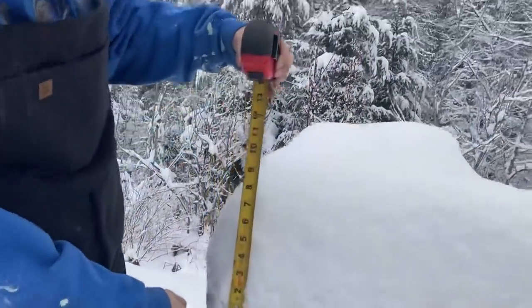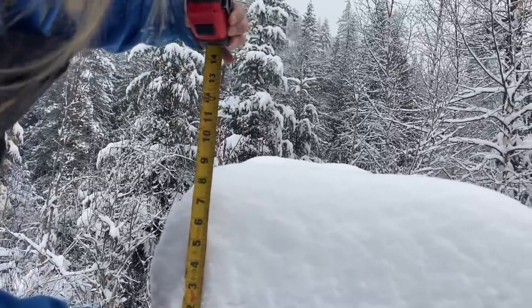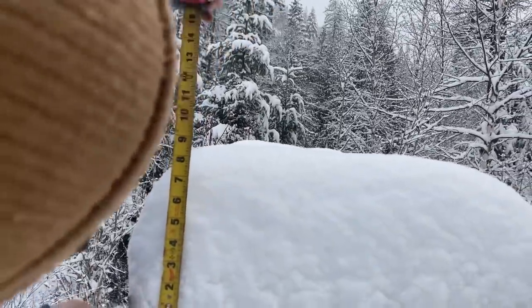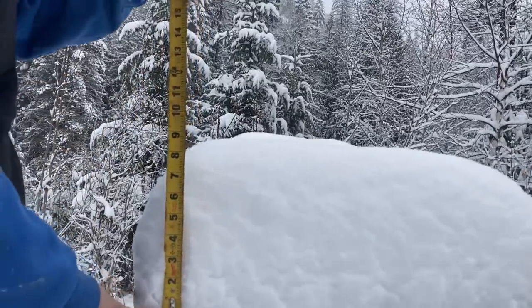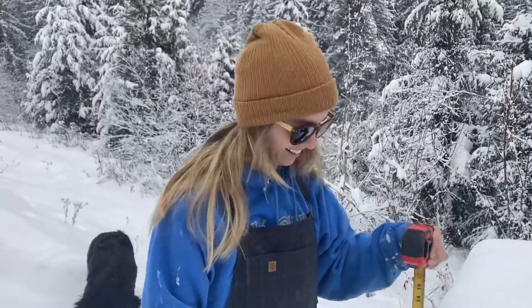What do we got? 7, 8, 9? No, that's like 9. You gotta look to where the top of the snow is. 8.5, 9. So we got like 9 inches. Yeah. Want to take a selfie? Yeah, we're taking a video.